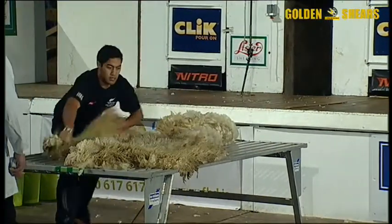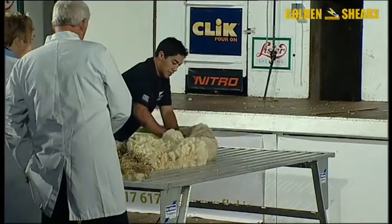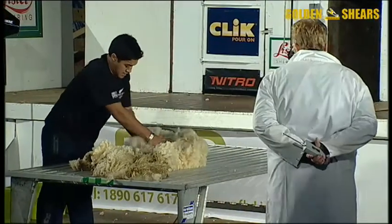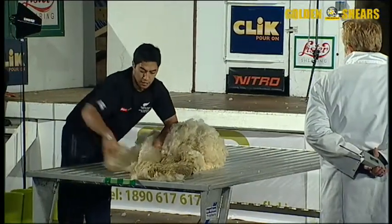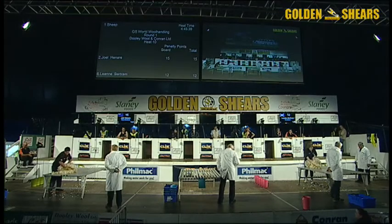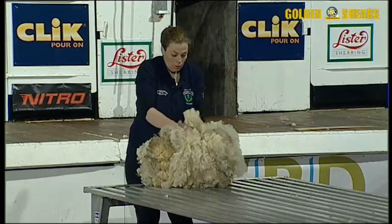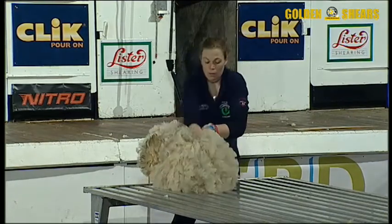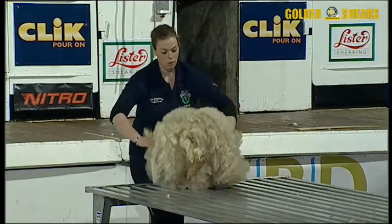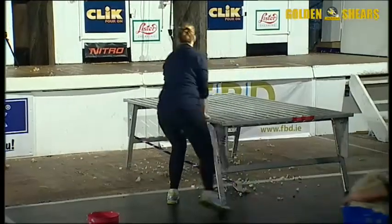Nice and flat. Those judges are looking for any bunching of the fleece, anything hanging over the side, and they will penalise it. It's a penalty point for every A4 sheet that's deemed to be bunched up or hanging over. Leanne Bertram now rolling that fleece up. Joel Henare is catching her up, ladies and gentlemen. The current world champion is coming after the Scots lady up there on table number 3. Tucking it in there is Leanne Bertram.